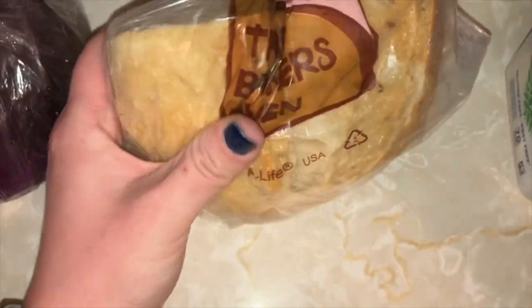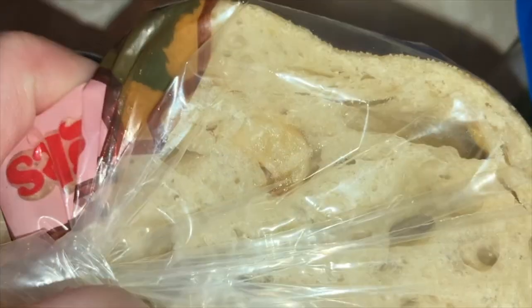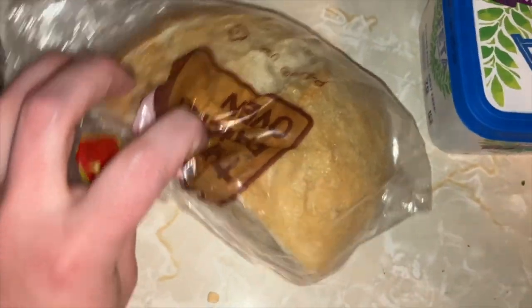And then in the bakery of Ingles, I got this garlic herb bread, and it literally has whole cloves of garlic in it. I don't know if you can see that, but that is a whole clove of garlic. So yummy. We've been eating on it for about 3 days now.